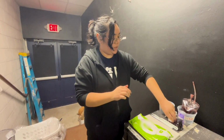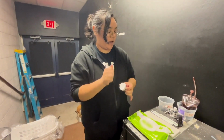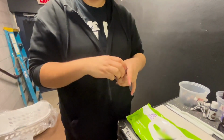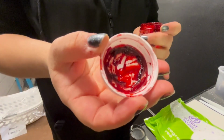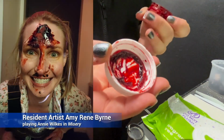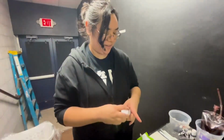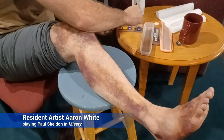And then last but not least, we have fresh scab, which is kind of a thicker, almost the consistency of Vaseline kind of blood that Amy gets to use at the very end of the show. We're running low. We're getting our next little jar in. But fake blood wasn't the only special effects injuries we were dealing with.